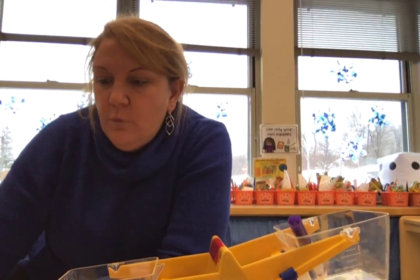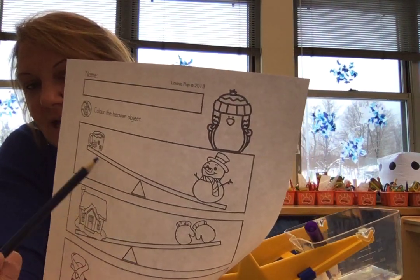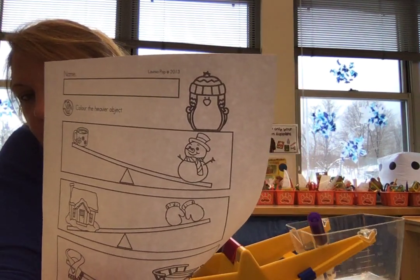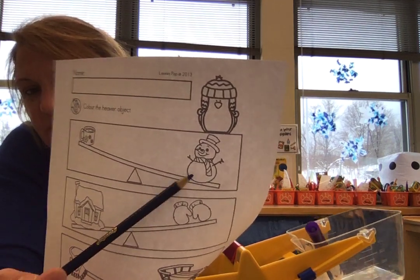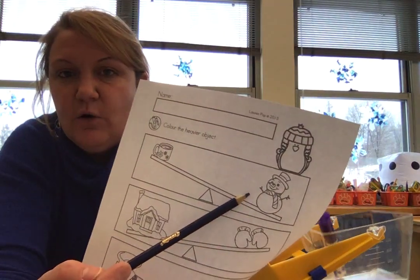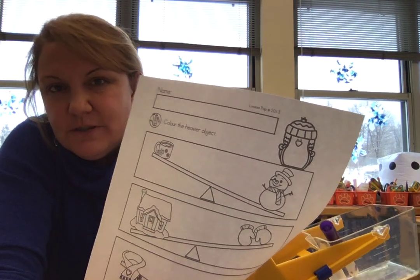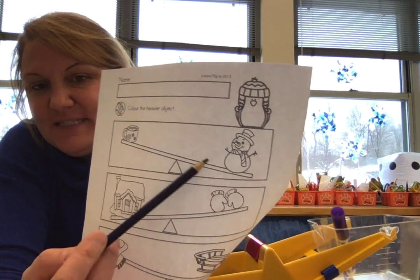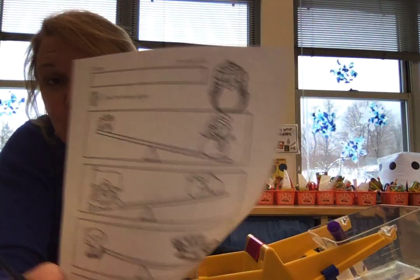Okay, so let's look at that first picture together. We have a picture of a snowman and a picture of a cup. Which one is up and which one is down? The snowman is down and the cup is up. So the snowman is heavy, or heavier than the cup. So we need to color the picture that's heavy. And remember, heavy is down. So which one do we color? Which one's heavy? The snowman, right?